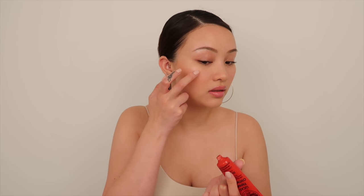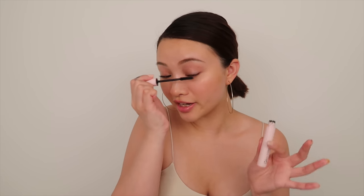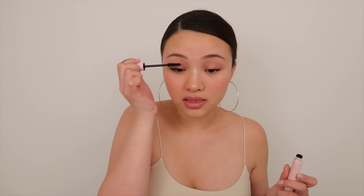For my eyes, I just want to do a simple gloss on top. I'm taking this ointment and just dabbing some on the center of the lid. This is so hard to do when I have long nails. I have to use a makeup brush. And if you want to, you can put a little bit on the high points of your cheeks, the center of your highlight. And then I'm using the Glossier Lash Lick. My favorite no makeup makeup combo, a nude glossy eyelid and mascara that isn't clumpy.